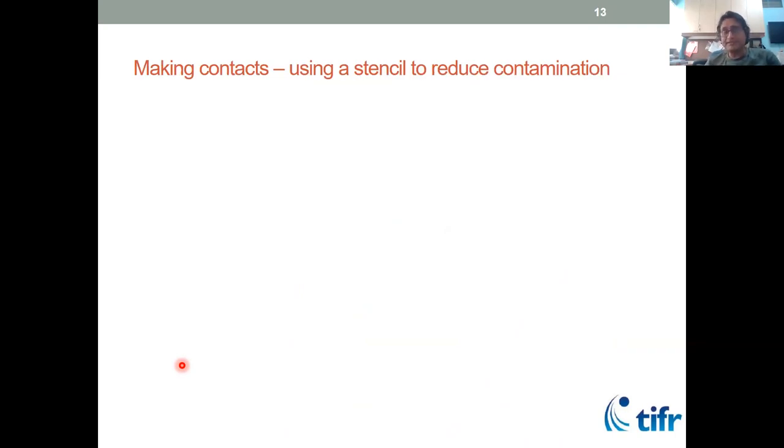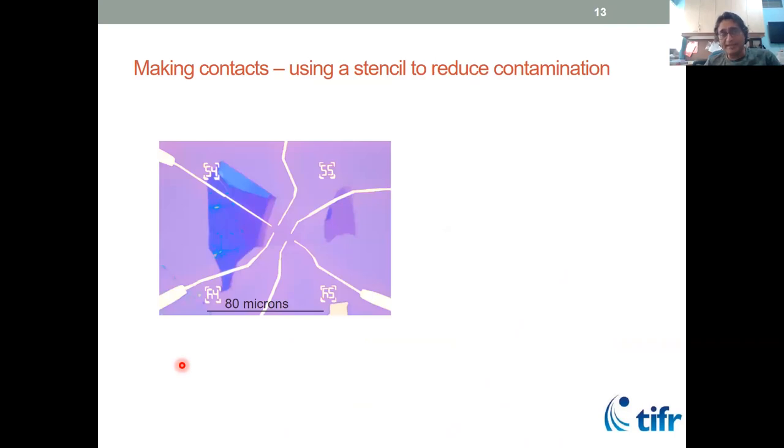Typically, to make electrical connections to monolayer, bilayer, or 2D materials, you use electron beam lithography or some sort of processing in the clean room. So you spin resist. But because of the sort of delicate stoichiometry of the copper oxygen planes, this process kills the material. So you can't actually do it. So lithography as a conventional method doesn't work.